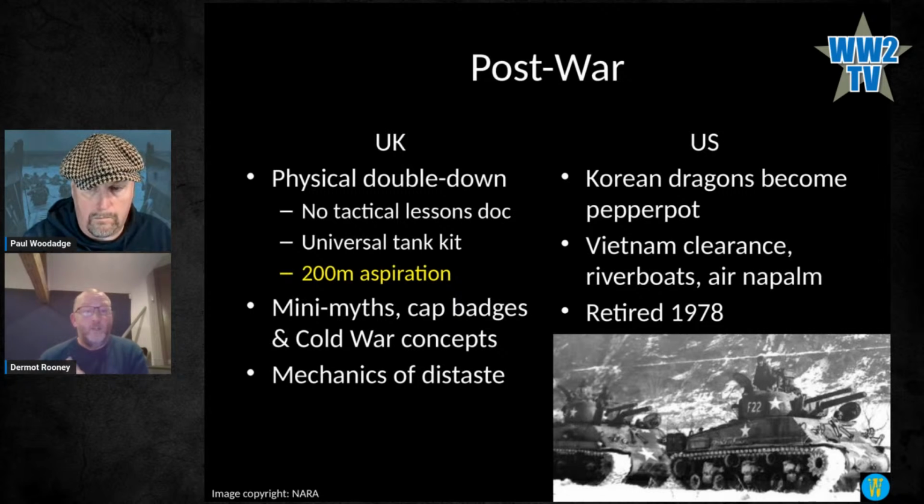So the real tankies, who want to sweep across the North German plain, they didn't want to be doing that job. And most people, you give them the chance, what do you want to be in? I don't want to be in something that gets really close to the enemy and has got a giant fuel bowser at the back of it. So I think that's all part of it.